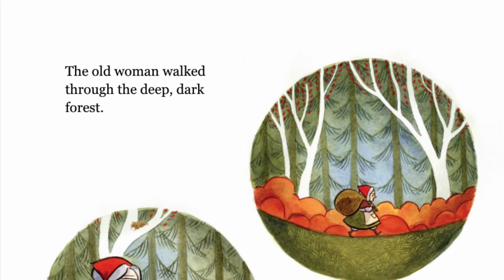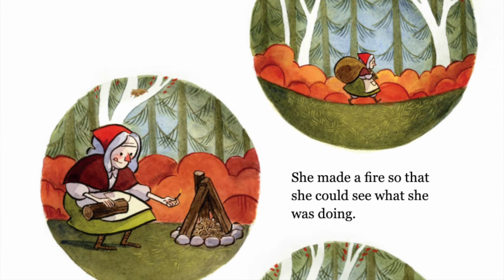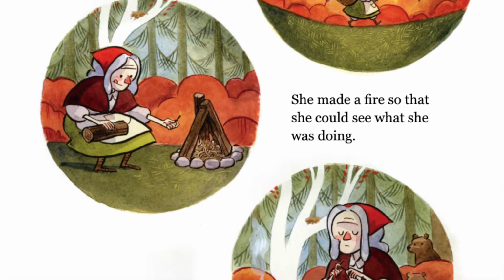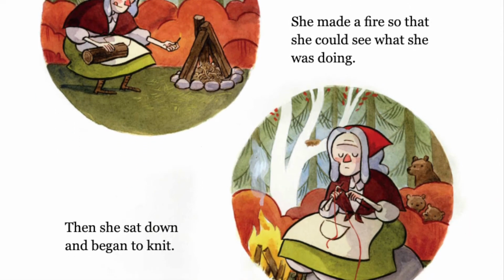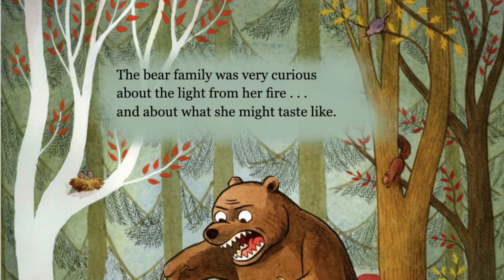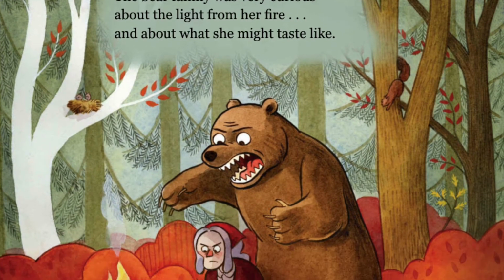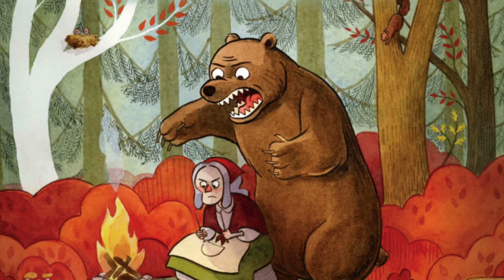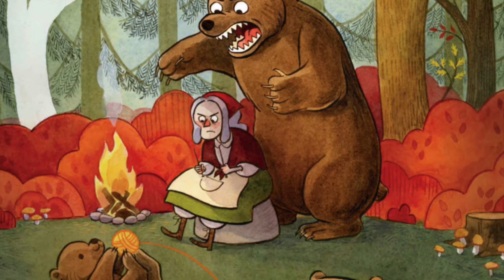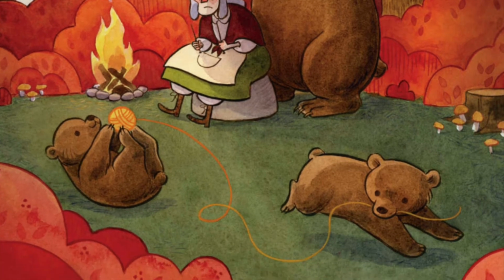The old woman walked through the deep, dark forest. She made a fire so that she could see what she was doing. And then she sat down and began to knit. Uh-oh. Do you see some visitors coming? The bear family. Did you see them? The bear family was very curious about the light from her fire and about what she might taste like. Uh-oh.